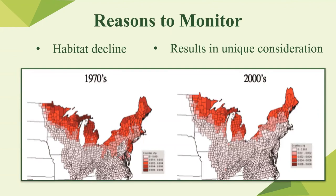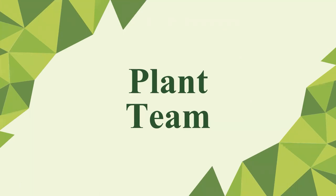And so the main reason why we're interested in monitoring woodcocks is there's been a very significant decline in their habitat population since the 1970s. As you can see on the map, where it's red is where they live, and you can see it's decreased significantly from then to there. And where the darker red is where they used to be more densely, and now you can see that's pretty much non-existent.